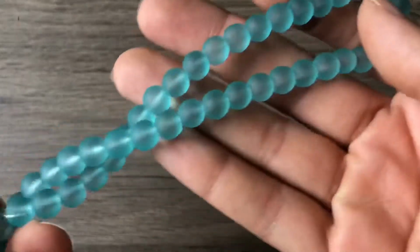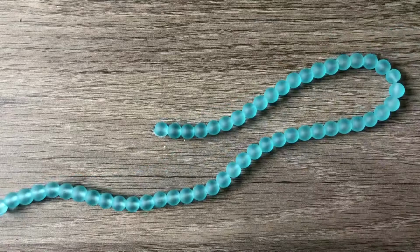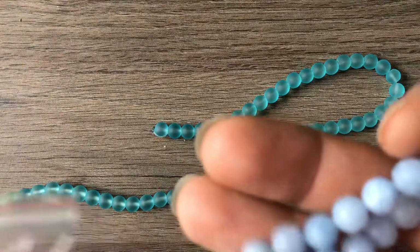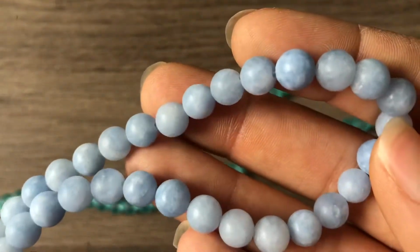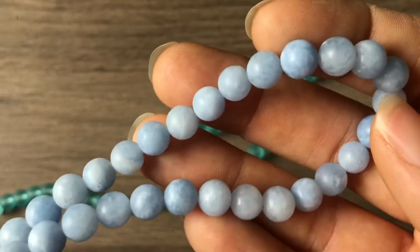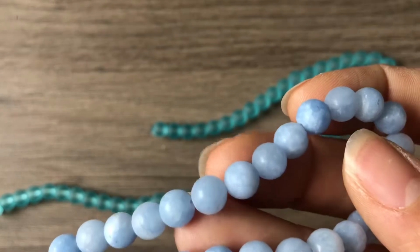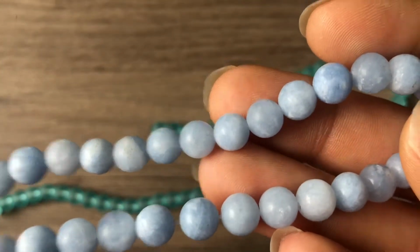So, some sea glass inspired beads, 8mm. Probably use those in a mala. And then some, they're not matte, but they're not glossy either. Some gemstone. So I don't even know if they're gemstone, just stone beads. Really pretty. I don't know if they're quartz or jadeite or whatever. I'm really bad at identifying stones.